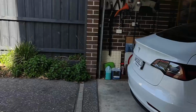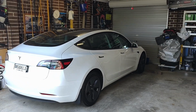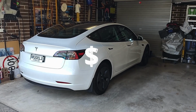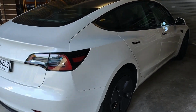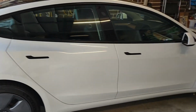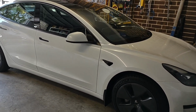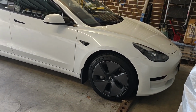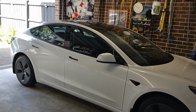Now, by comparison, the Tesla, after 2 years or 40,000 kilometres, the servicing cost is estimated to be $0, not $296. And at 4 years or 80,000 kilometres, the Tesla Model 3 is not $907 to service, it should be $0. Now, the Tesla has no scheduled maintenance. It will tell you if something is wrong. And the thing about the Tesla, it has over-the-air updates.